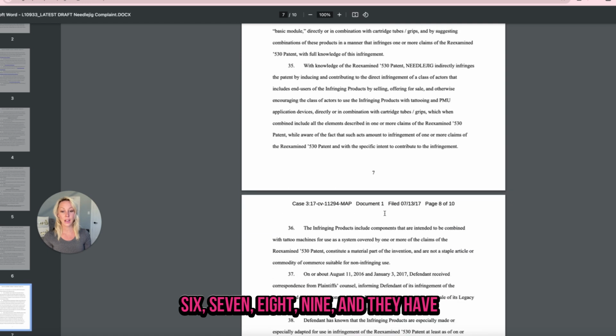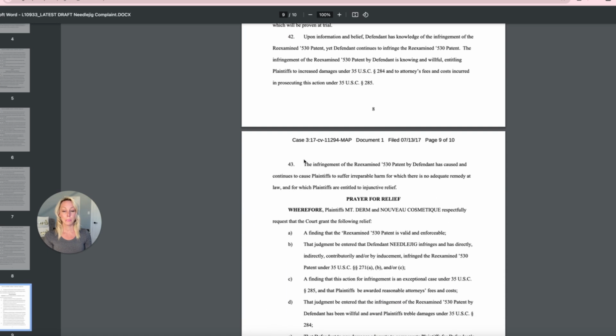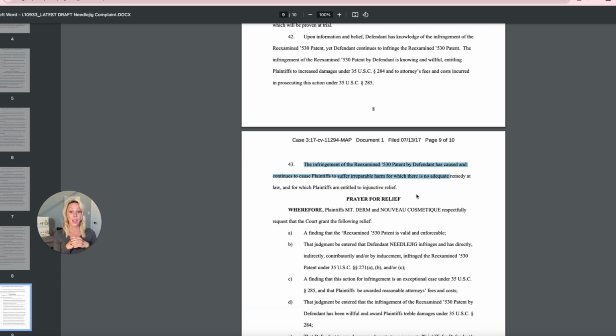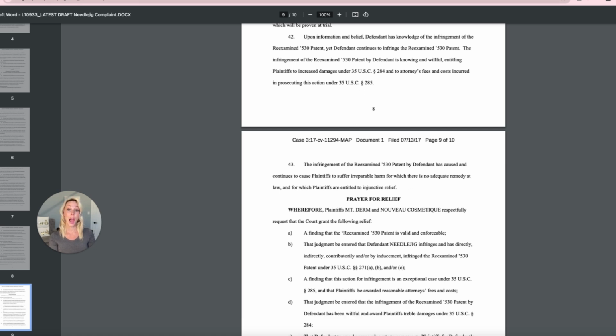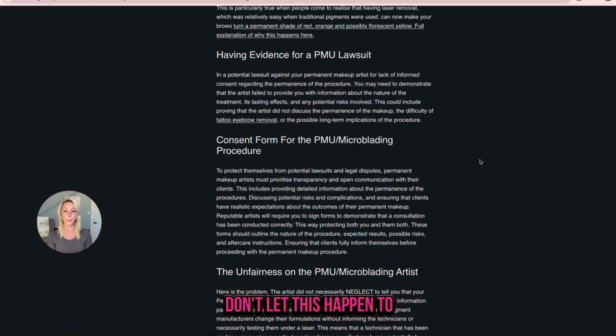6, 7, 8, 9, and they have ultimately been found guilty of the infringement, of causing and continuing to cause the plaintiff to suffer irreparable harm for which there is no adequate remedy for relief, which is really, really scary. And it's that easy to end up in a lawsuit. Just trying to save a couple bucks on your cartridges is not always the best idea. So don't let this happen to you.